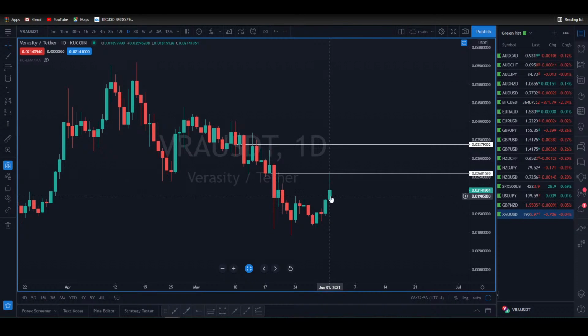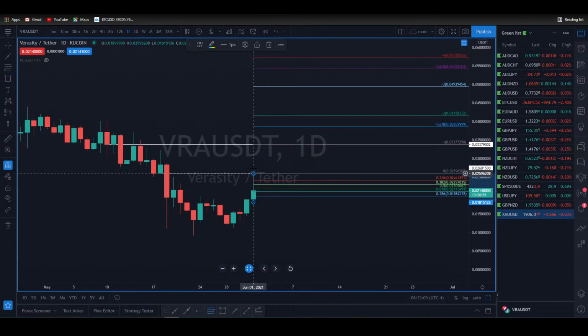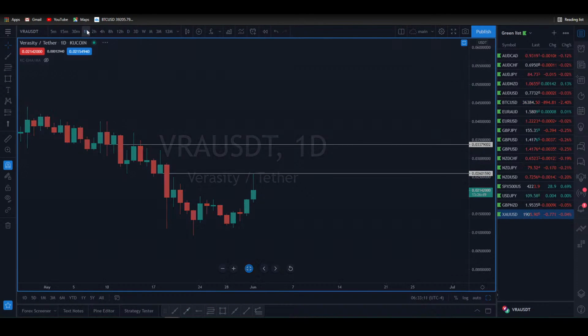This doesn't mean it's rejecting. On a smaller time frame, this is just a pullback. Boom. So for your intraday range, right there, you're pulling back to the 618 right now, intraday, which is a fantastic entry for day trading.